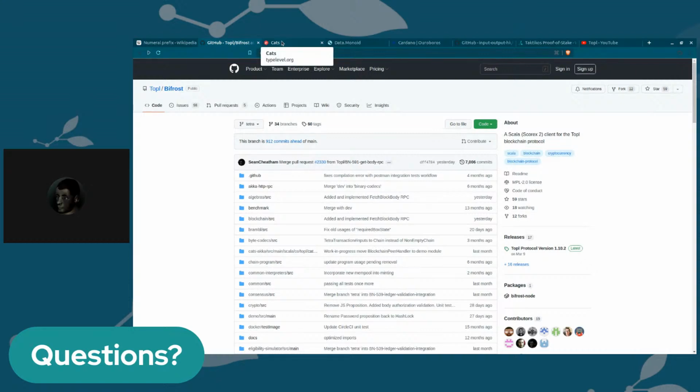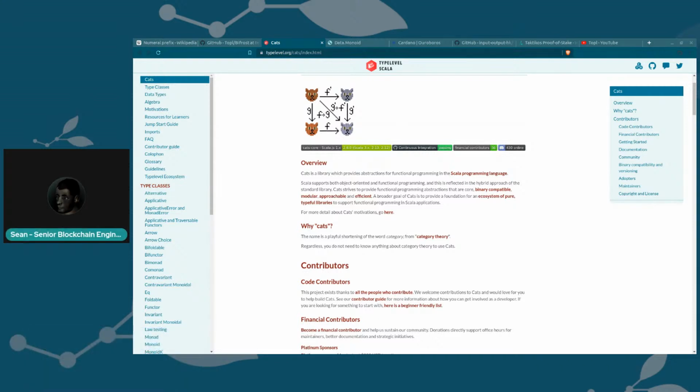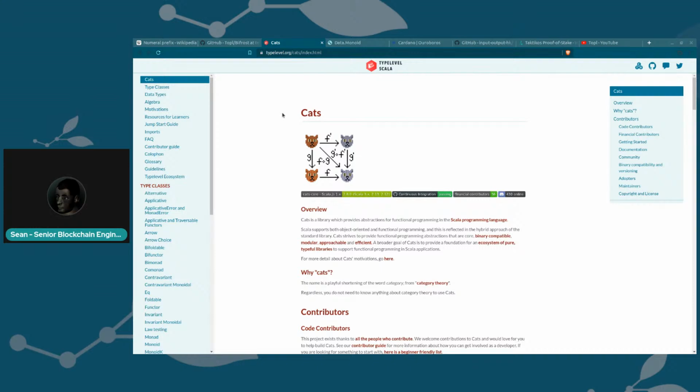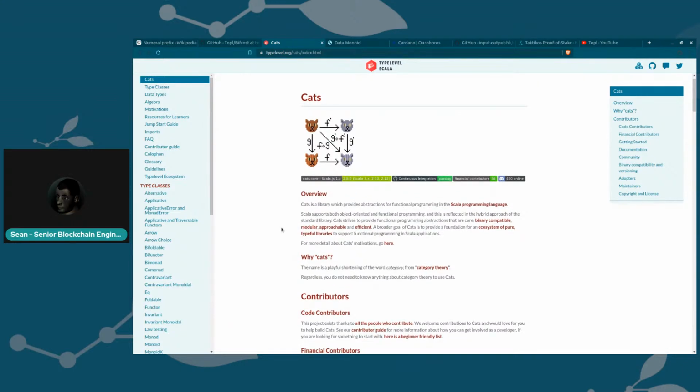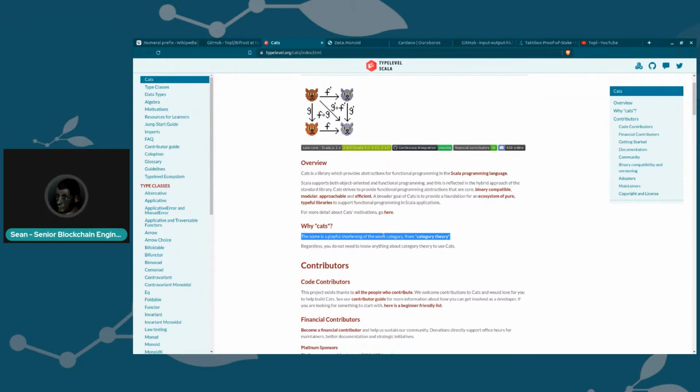Okay, so I talked a little bit about our tech stack, and I mentioned Typelevel. We got Scala. We've got Typelevel Scala, so Cats. Cats is a library which provides abstractions for functional programming in the Scala programming language. Scala supports both object-oriented and functional programming, as I mentioned, and it's reflected in the hybrid approach of the standard library. But Cats strives to provide functional programming abstractions that are core, binary compatible, and so on. It's just a really awesome library. You can see more motivation here, but as I mentioned, it's a playful shortening of category theory. You don't need to know anything about category theory to use Cats.